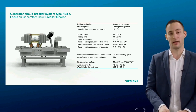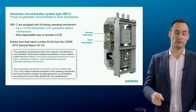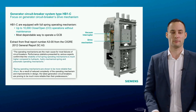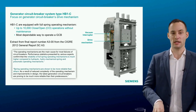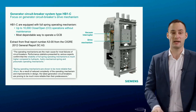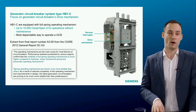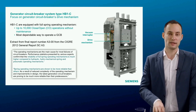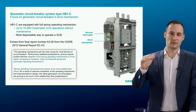And for that, we were helped by the SIGRE. What Siemens has been doing for years is developing our own full spring drive mechanism. Today, the complete range of circuit breakers, generator circuit breakers we have, are all equipped with a full spring drive mechanism. The reason we are doing this is, again, to bring this level of durability and sturdiness to the market.